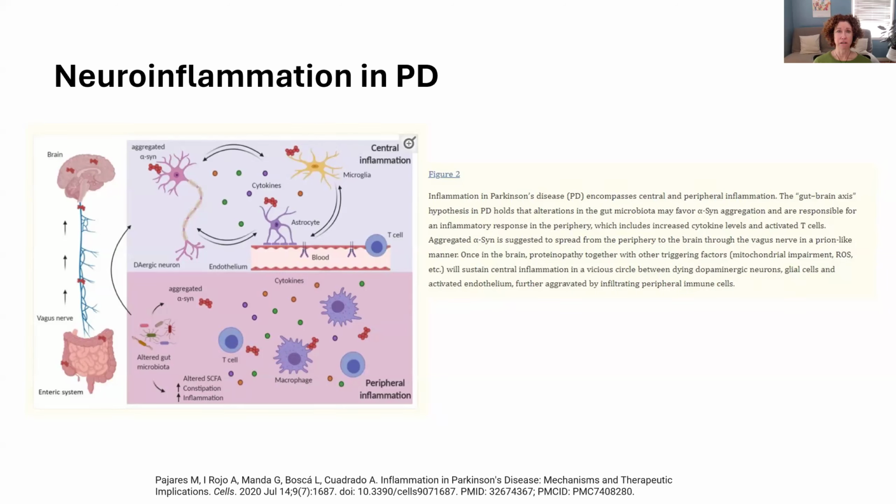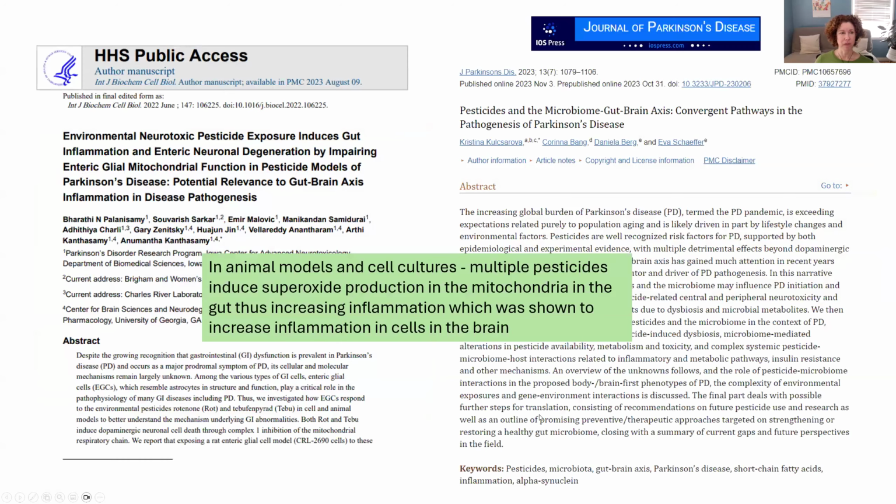What it can do is it can create this inflammatory environment. That inflammatory environment is also linked with that aggregation and the folding of the alpha-synuclein. Those inflammatory compounds and the alpha-synuclein can travel up to the brain and cause inflammation in the brain. And so we think about, how do we reduce exposure to inflammatory compounds? How do we support our microbiome to be optimally healthy? And how do we reduce inflammation overall? So that's going to be what we talk about today.